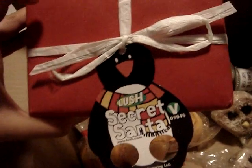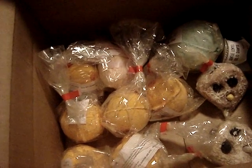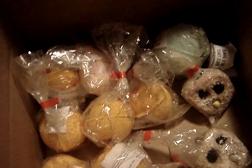Yeah. Then I got the Secret Santa gift for free because they had that buy one gift, get one free promo going on. So I got that. And in here, there is a snow cake and a Satsuma Santa.